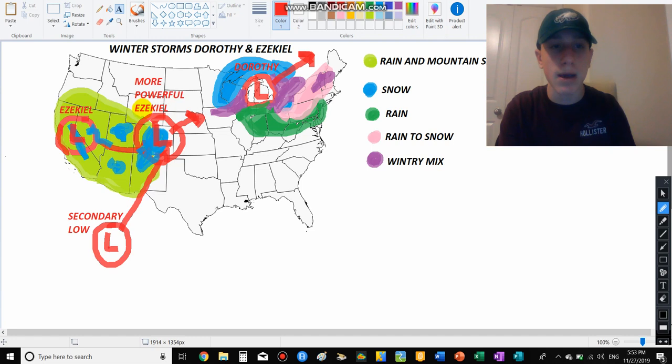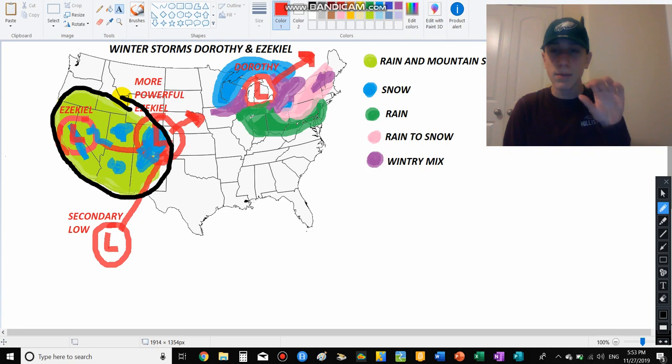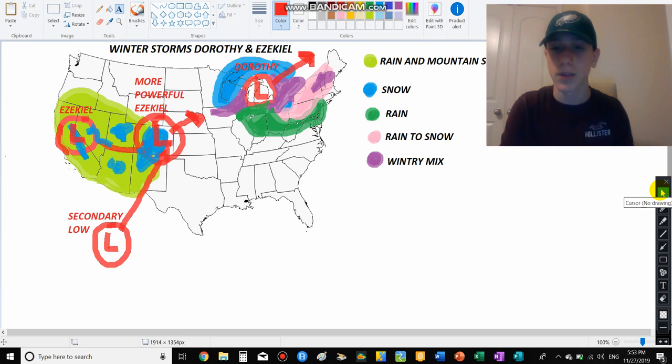The light green is rain and mountain snow, and the blue is just regular snow. So basically, if you're in the light green area, you can still have snow. It means rain and mountain snow. But if you're in that blue shade, that means you have snow even at the surface. Because Denver, Salt Lake City, even at the surface here, we could see snow, because snow levels are going to get down to about 1,000 feet, if not lower.